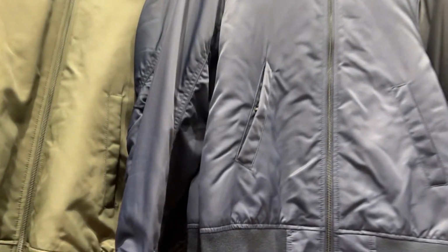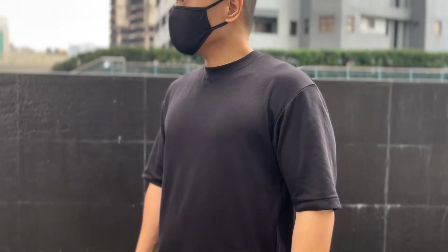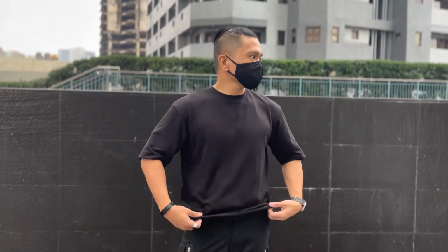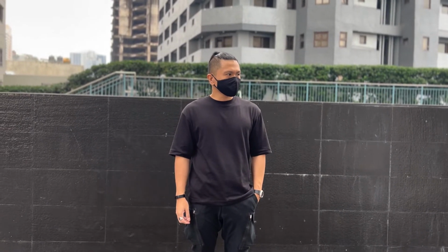A good bomber jacket can upgrade your wardrobe many times if you don't have one. And get some Aerism t-shirts. You can't go wrong with Aerism. They're comfortable, they're sweat wicking, moisture wicking, and odor resistant, so it's a good addition to your techwear staples. For the price of the Uniqlo pieces, you can't really beat the performance that they're giving you.